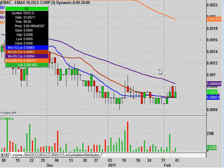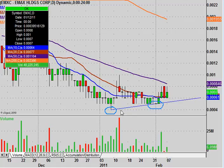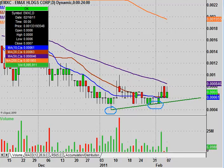Now, in terms of resistance levels, actually, let me take a step back. Let's first just kind of map out what is going on here. You can see that an uptrend has begun to take place, and all I'm doing there is simply connecting this low with this set of lows here, and you can see that gives us the beginning of an uptrend line. So I want to change that to green to remind everybody that is our support right now.